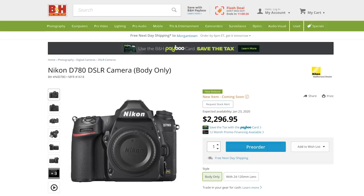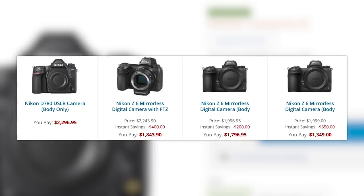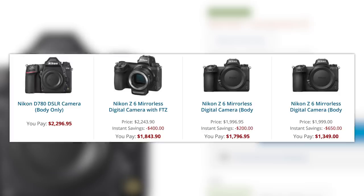Now, I personally think this is going to be one of the best prosumer Nikon DSLR bodies ever made, but it comes at a premium price of $2,300. That's anywhere between $450 and $600 more than a Z6, depending on if Nikon is running a sale at that time and including a free FTZ adapter.